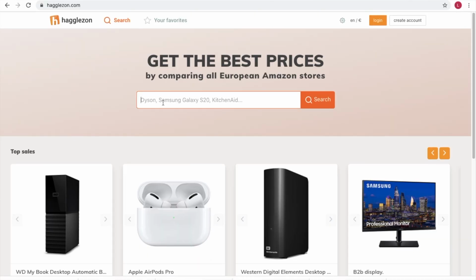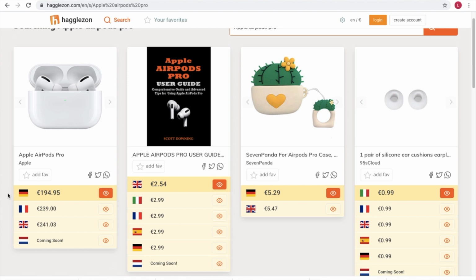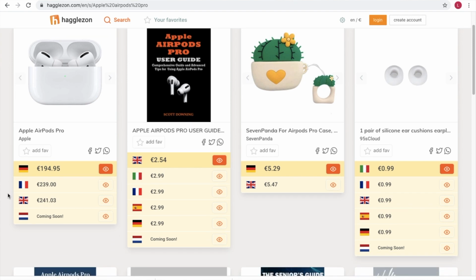What we've done is that we have actually ordered things from Amazon Germany and Amazon UK and had zero issues. What we also use is this website called Haggles-On, which essentially allows you to compare the prices of Amazon products across Europe, so you can make sure you're getting the best price for your products via Amazon. So I'll leave the link down below if you're interested in that.